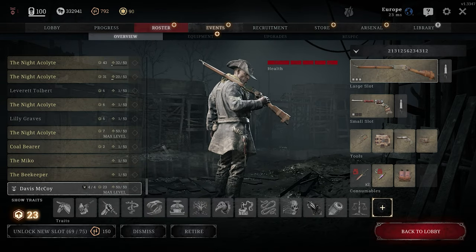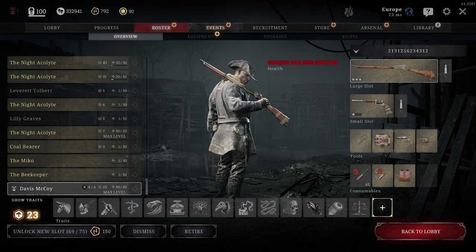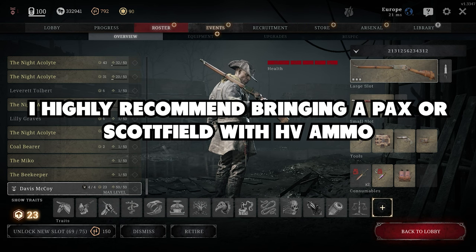Generally, I would not run levering on the Centennial, since it has a very slow fire rate and is quite inaccurate, which will most likely lose you a lot of fights if you try to rely on levering on the Centennial. Levering is a good trade in general, just don't use it with this rifle. And just keep using it on the normal Windfield or the Terminals.